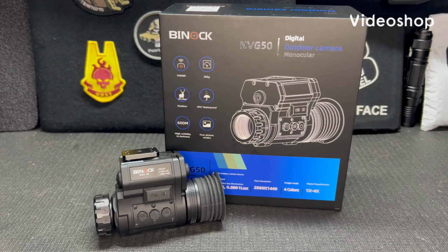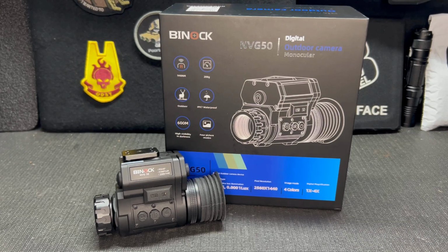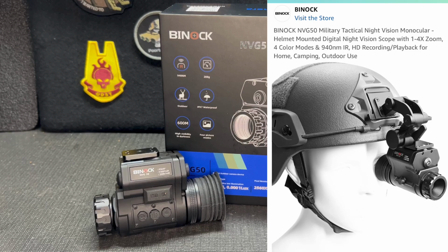So let's talk about digital night vision. Specifically, let's talk about affordable digital night vision. Today we're going to be doing a review on this Binock, I believe is how you pronounce it, NVG50. From what I've seen, they make a couple different models. This is the more fancy version, but they do make other ones.